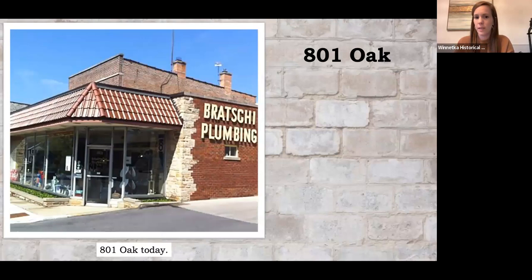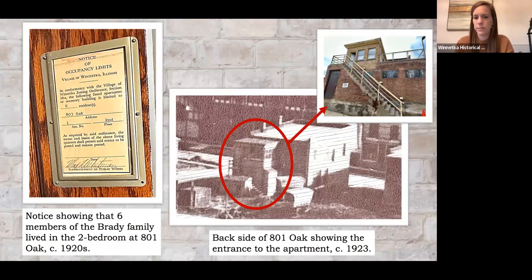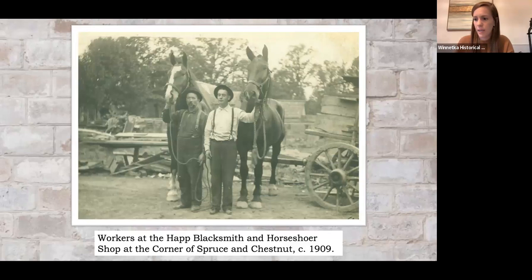This tall, slim structure at 801 Oak, which was originally 803 Oak, was first built in around 1907 by John T. Brady, who was a young yet pretty experienced blacksmith from Evanston. Brady operated his blacksmith and horseshoe shop on the bottom floor, and he and his wife, Mary, lived in the two-bedroom apartment above the shop with their four children. Around the same time, just a few blocks north, William P. Happ purchased a blacksmith shop at the corner of Chestnut and Spruce.